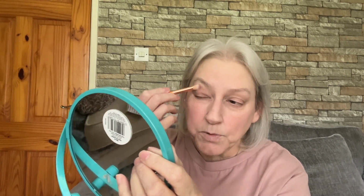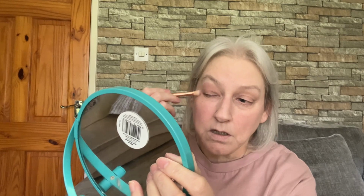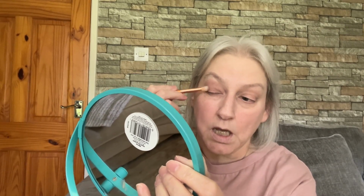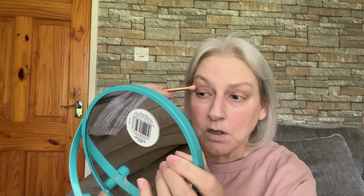So I'm just going to use my mirror to do this, just so I can see properly. So I just take it up to my, not right up to the eyebrow. I'll leave a little gap. I've probably put a little bit too much on there, and I take it into the outer corner of my eyelid, but it just goes over there. So I'll just do the other one.